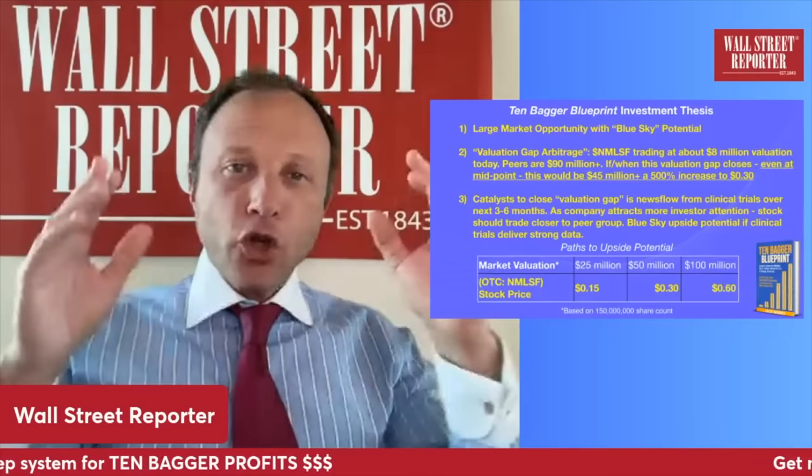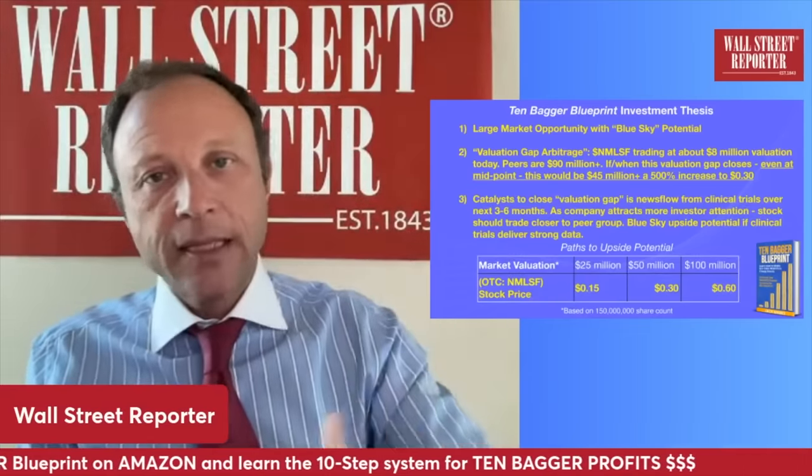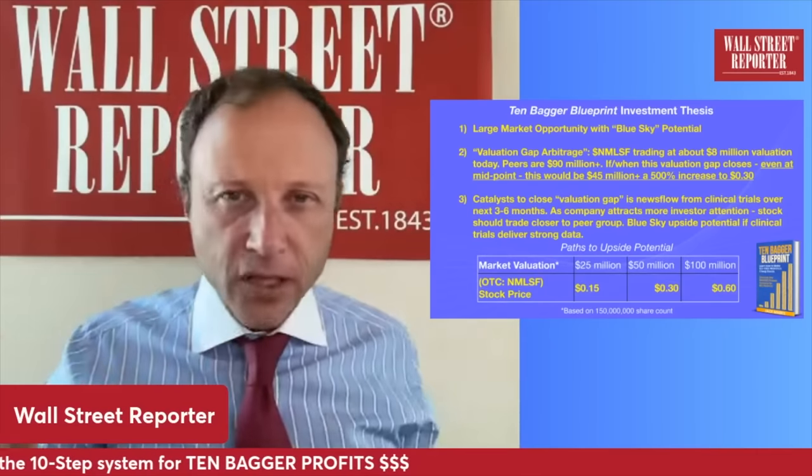Let's look at the numbers here. So if the valuation gap only closes to $25 million, let's say I'm really wrong. Let's say the valuation only goes to $25 million, which would be kind of a disaster, but that really would be at the low end of the curve, right? That would still make this a 15-cent stock. So you could have a triple. At the low end, you would have a triple if really things are bad. And I think that would be a disaster.